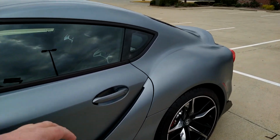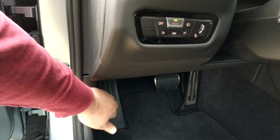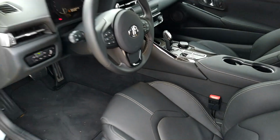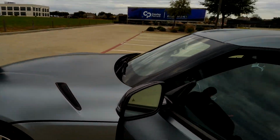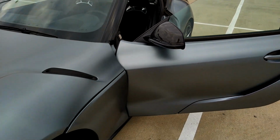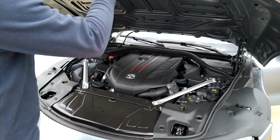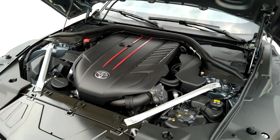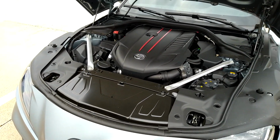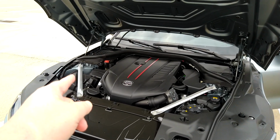Let's pop the hood though. While you're popping the hood, they've added some carbon parts, right? Oh yeah, there's some good carbon trim in here. We'll get to the interior in a moment. The side mirrors, we have carbon on the outside on the mirrors. That's a good catch. So this is not the A91 specific trim. This is the 3.0 Premium with some options on it. So new for 2021 are these braces, which are aluminum. Right, they didn't have them in the last gen. They didn't have them last year.